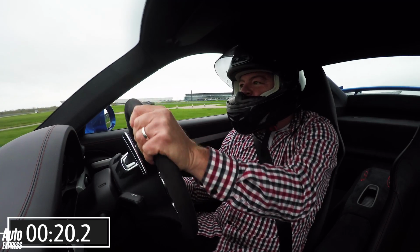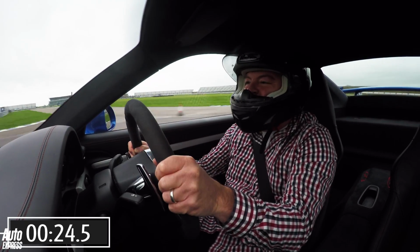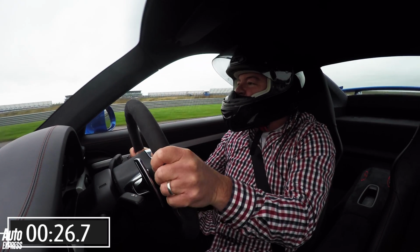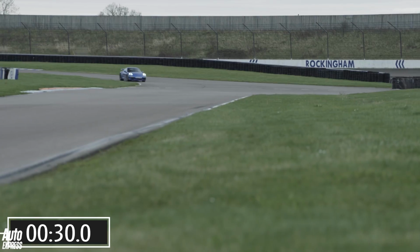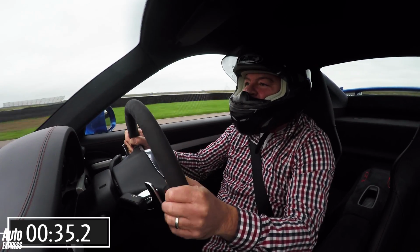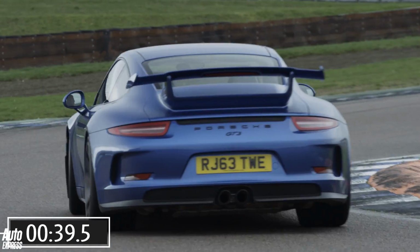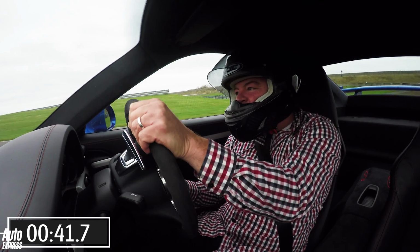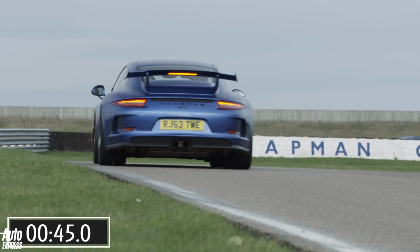Yeah, it feels quite good through there. Whoa, short shift into fourth. This is the really treacherous bit, because there's this bump just there and it wants to upset the car. You've got to be so patient through there. Again, I've short shifted up into third. Beautiful gearbox in the GT3.